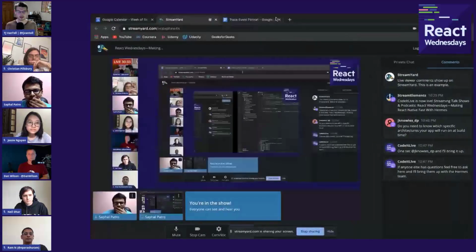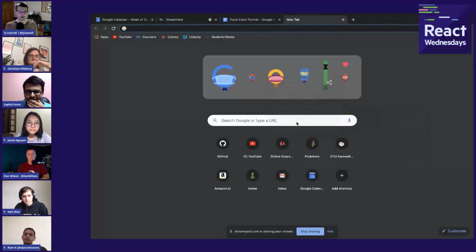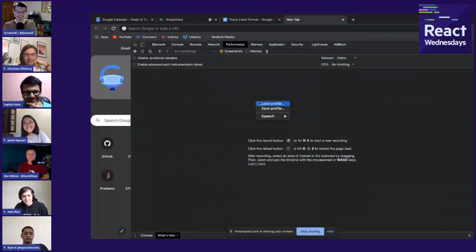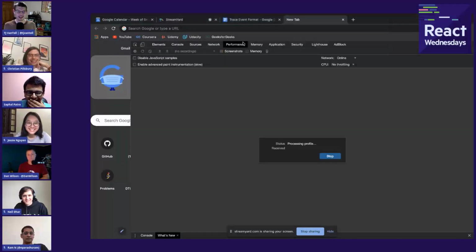Now we can definitely open them in Chrome DevTools. By the way, I'm doing this live. I really hope nothing is messed up, but let's see. You're good. You're good.